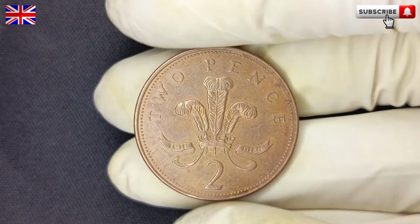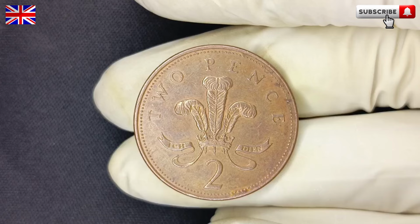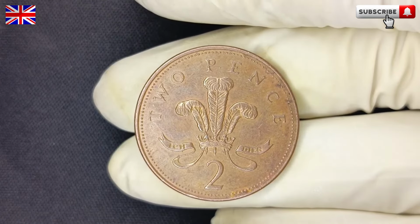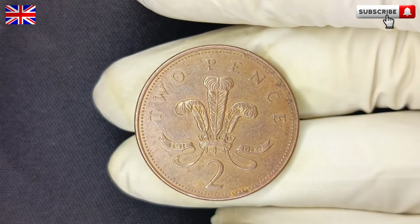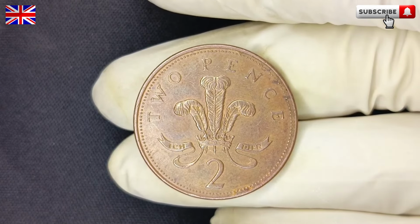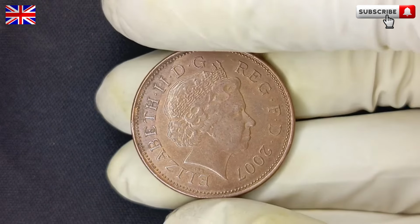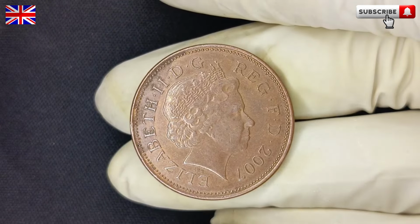A prized artifact. Serious collectors understand that rarity is only one pillar of a coin's value. The others are condition, provenance, and narrative. In the case of the 2007 2p, the narrative is sensational. The provenance becomes more thrilling with each discovery, as only a handful of confirmed examples exist. And condition? That's the wild card.